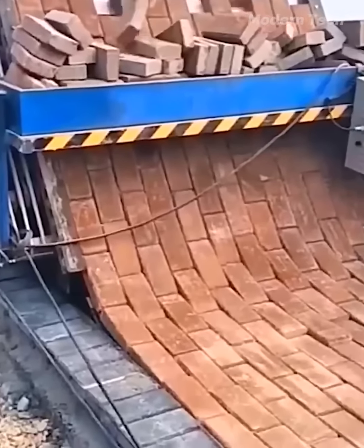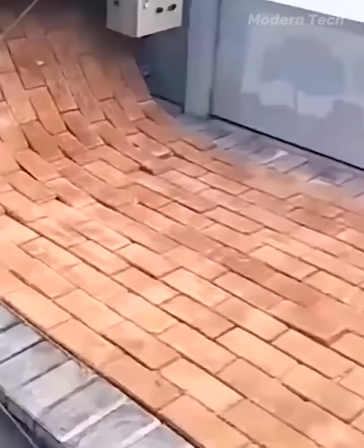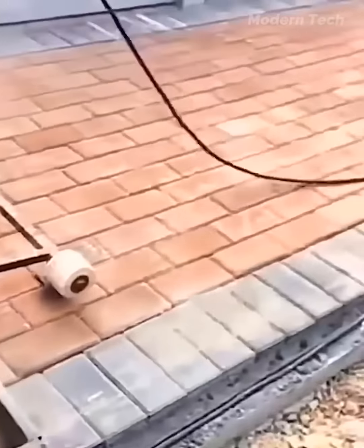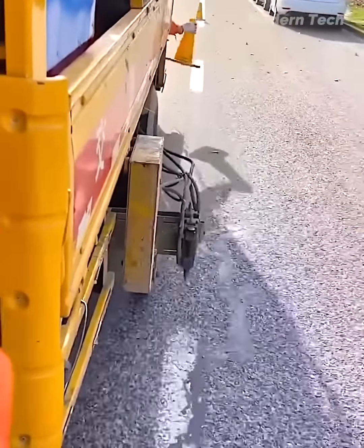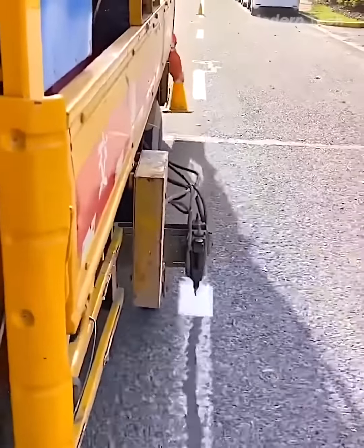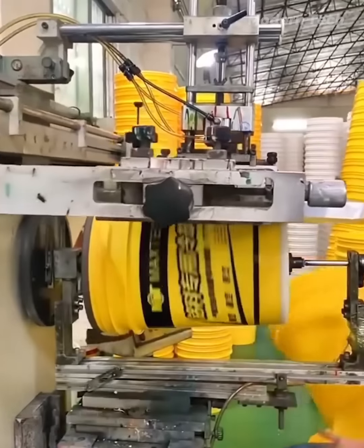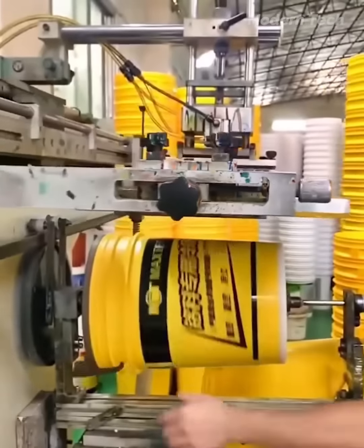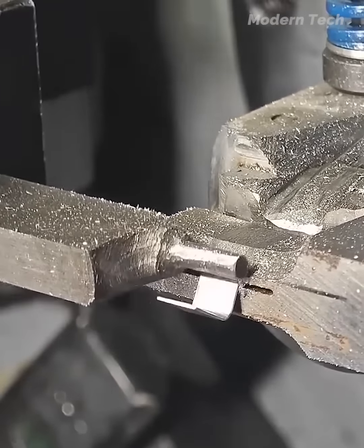A bricklaying system automatically organizes and paves walkways with minimal human intervention. Carbon steel is extensively used for bending in construction and component manufacturing.